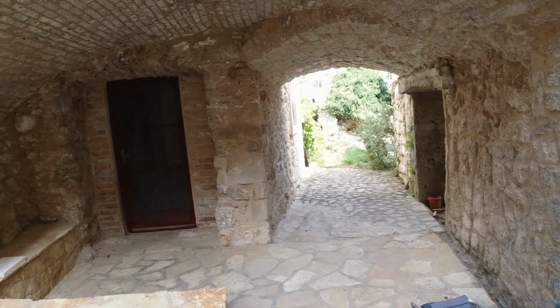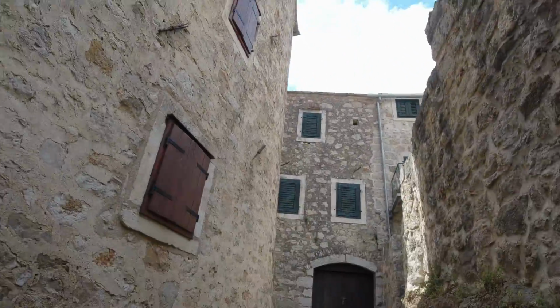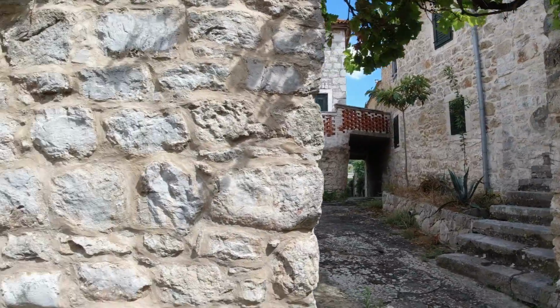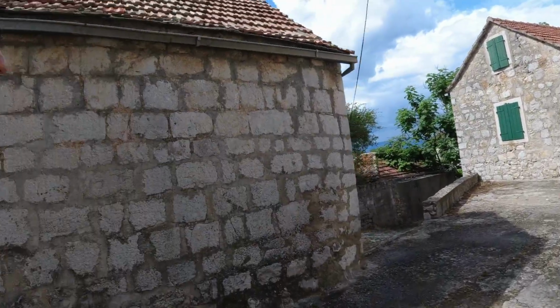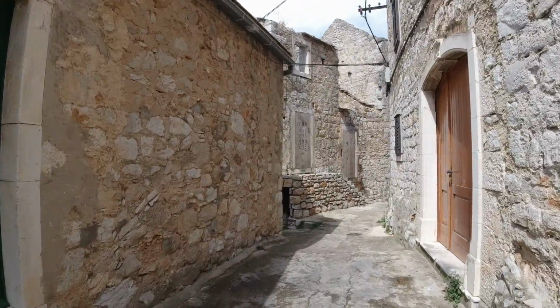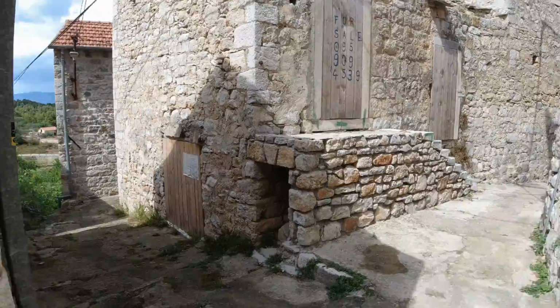All right, kind of a dead end there. And so far, I have not seen a single other person around here. Classic old village. Things haven't changed here too much in a while.